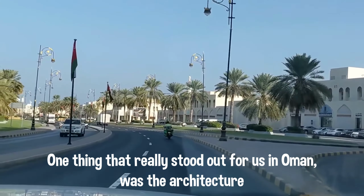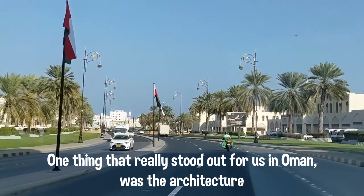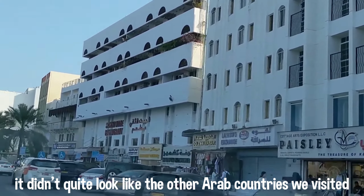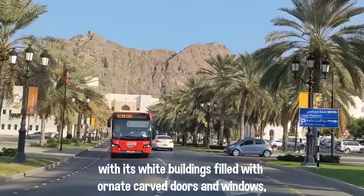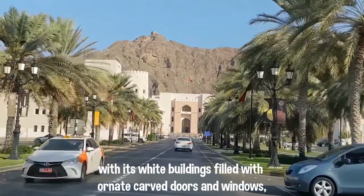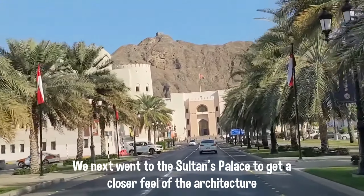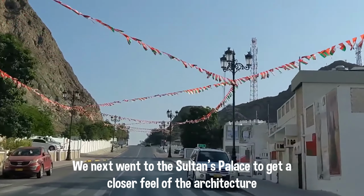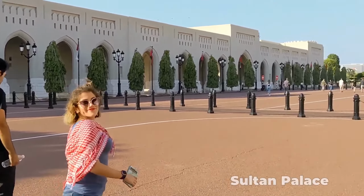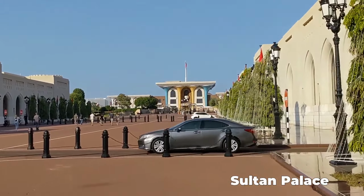One thing that really stood out for us in Oman was the architecture. It didn't quite look like the other Arab countries we visited. With its white buildings filled with ornate carved doors and windows, it was quite unique. We next went to the Sultan's Palace to get a closer feel of the architecture. This is the Omani Sultan's Palace over here.